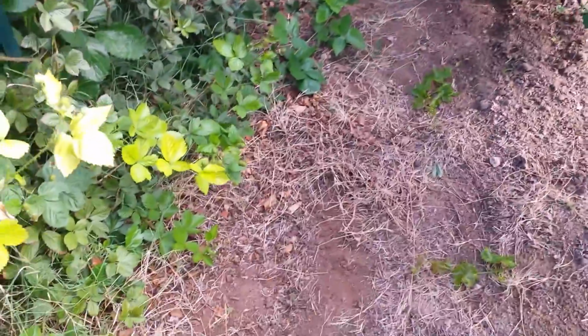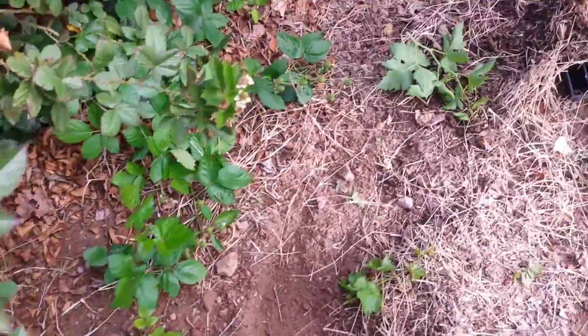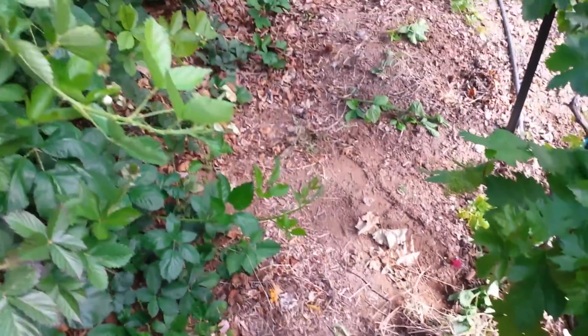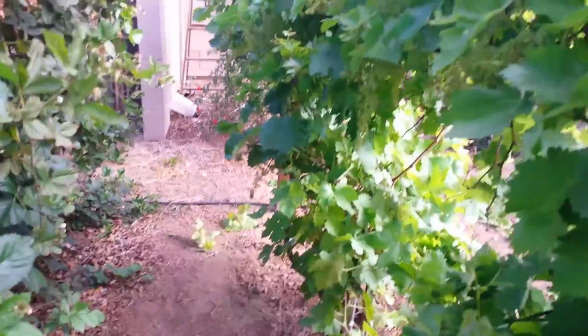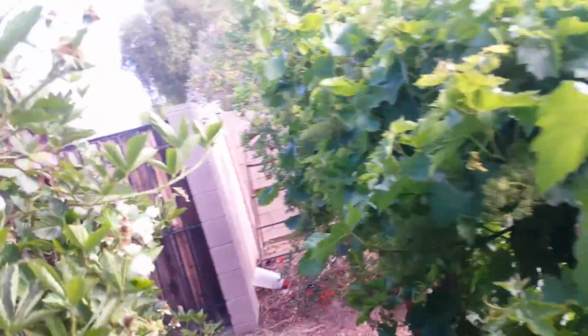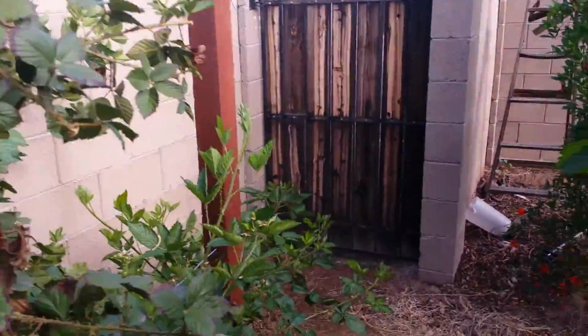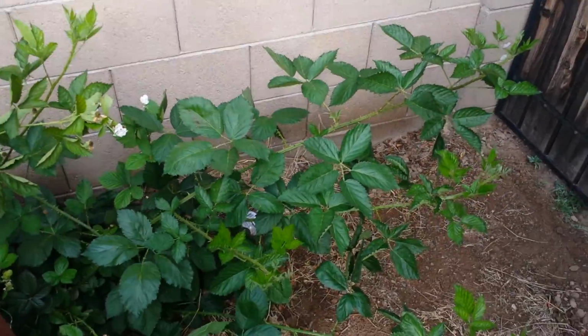And I keep seeing escape artists popping up in the middle of this path here. Like there's one right there that I didn't get. They're trying to establish themselves, and I don't want them to do that. But I've been trying to keep both of these vining plants in check by just trimming them every week. Jeez, look at all these grapes. It's insane. I'm gonna have to make wine or something out of them, even though they're not wine grapes, but we'll see. And that's a huge escape artist that I'm probably gonna have to trim back.